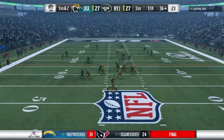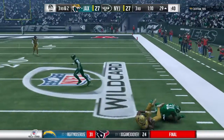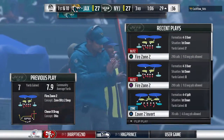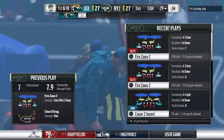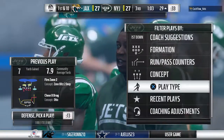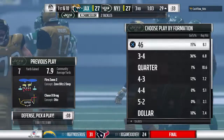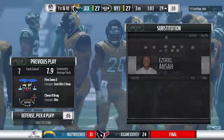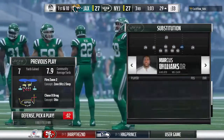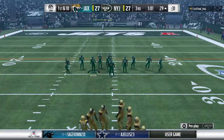From the shotgun, it's Rivers, and he comes back with one. Complete, and he picks up the first before he's taken down at the 29. Call it a gain of 7, and it gets him a new set of downs. Fresh set of downs here.